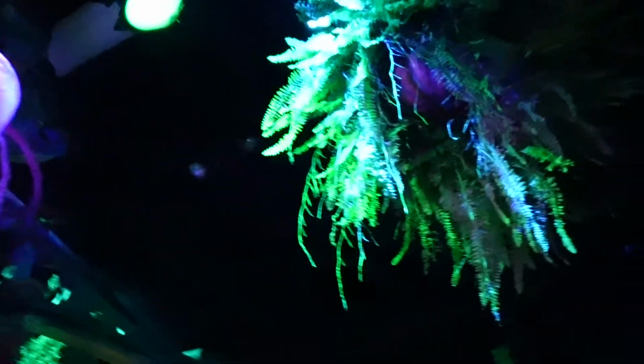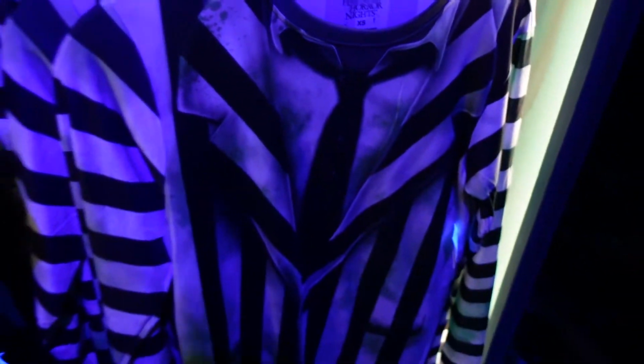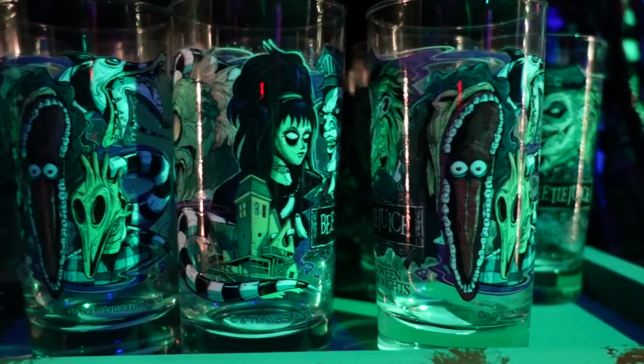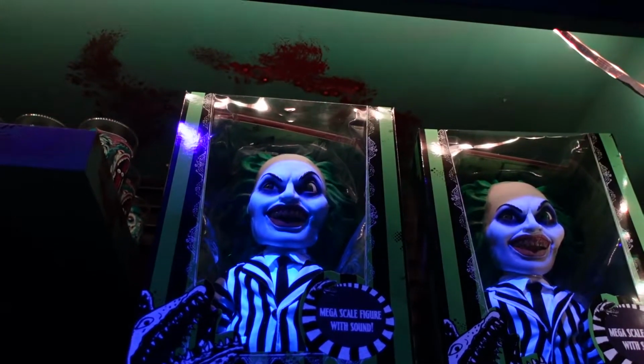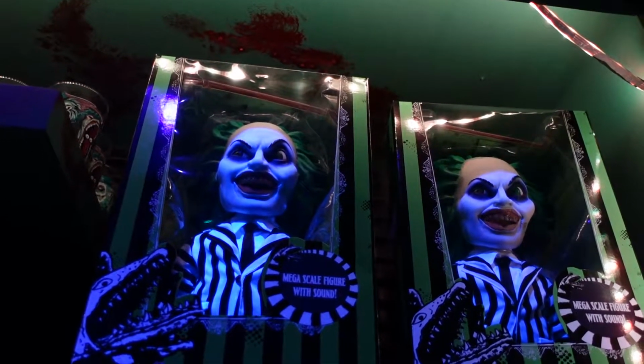Alright, I gotta admit, aesthetic alone, this one is my favorite room so far. Oh my goodness. It's no mystery to anyone that I'm a giant Beetlejuice fan. Do I need this? I don't know if I need this, but I kind of want it. There's also a Beetlejuice glass, which is very tempting. That might be the creepiest little doll I've ever seen, but a part of me's tempted to buy it.